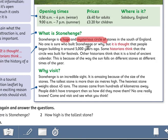No one is sure who built Stonehenge or why, but it's thought that people began building it around 5,000 years ago. Some historians think that the circle was built for festivals. Other historians think that it's a kind of ancient old calendar. This is because of the way the sun falls on different stones at different times of the year. Why visit? Stonehenge is an incredible sight.